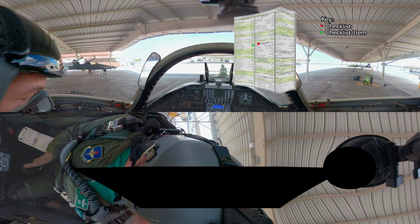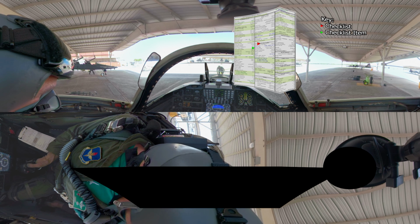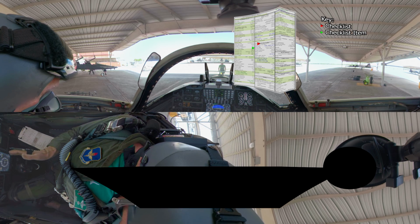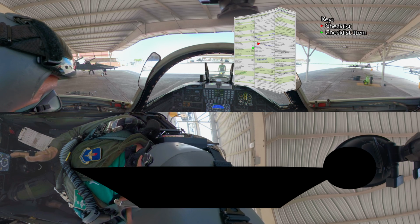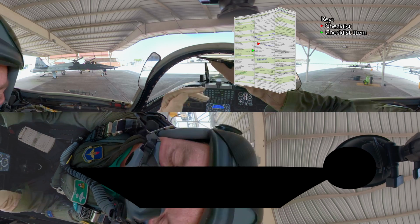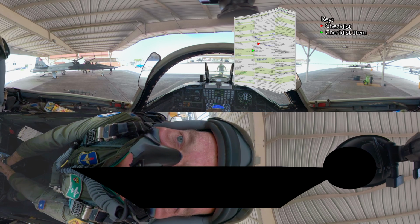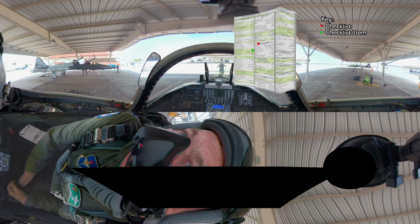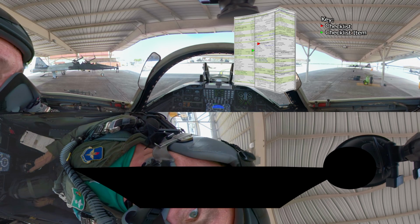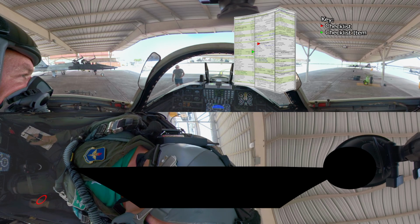Pitot heat off. Trim, check. Forward, aft, take off trim. Go aft first, take off trim, forward. Take off trim. Alright, elevator's up. Elevator's down. Right up, left, down. Left, right, down. Rudder right. Rudder left. Rudder right. Full motion. Speed brakes.